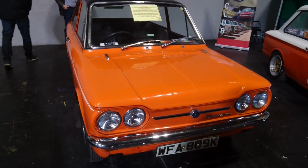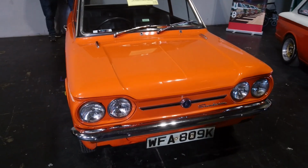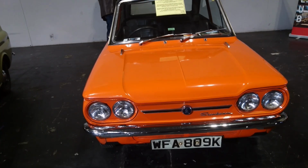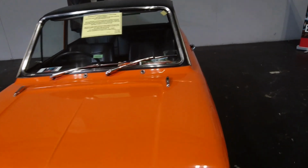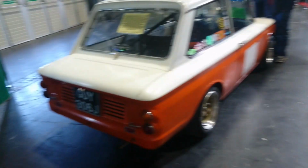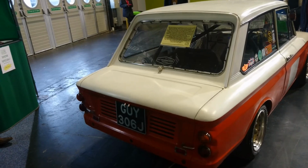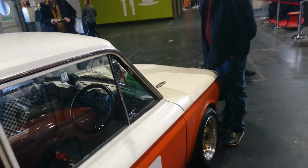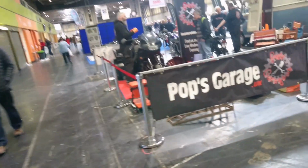1971 Sunbeam Stiletto. Dance orange. Again, on camera, this colour looks even better than it actually does in real life. That's pretty good, actually. I quite like that. And the pinstripe down the side of it too, of course. The Stiletto. Must be some form of Imp, 70-71 plate. Probably not the original specification engine in that by now. Interesting. Pop's Garage. Never heard of that.